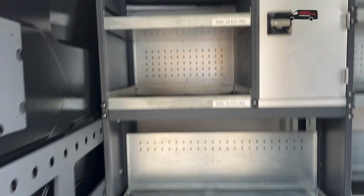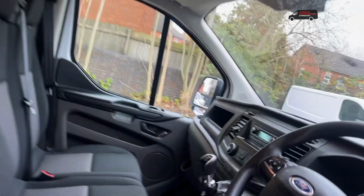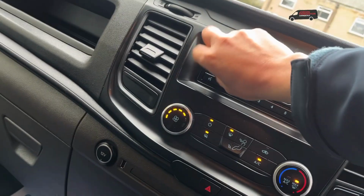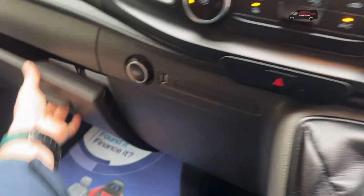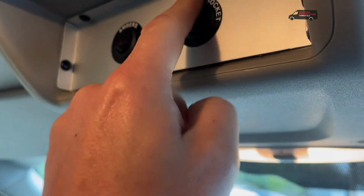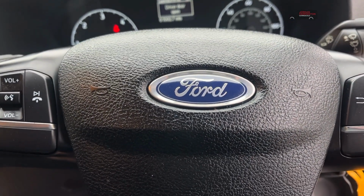I'll show you the cab. So as we go into the cab, three full size seats. No major tines, rips or tears. Again, another with the Virgin vans, you always get aircon. So there's your amber beacon lights and your 12 volt sockets. Any other questions at all, please give me a shout.